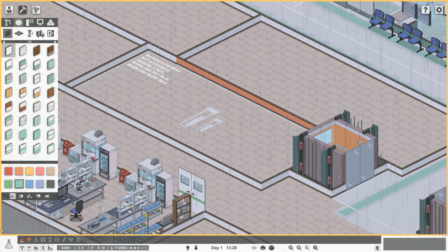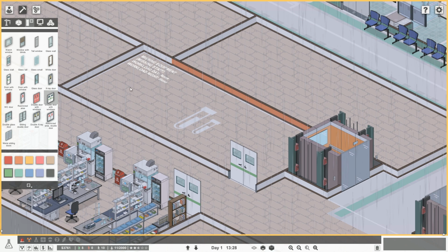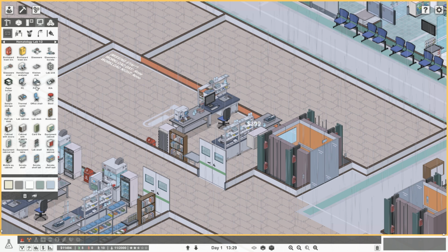All right, I'm going to do this on my own, the next room for hematology, and I'll come right back. Okay, so the Hematology Lab had a couple of different items. They required a RIA, which I don't even know what this is. Oh, goodness. Radioimmunoassay, sure. Mandatory lab equipment.